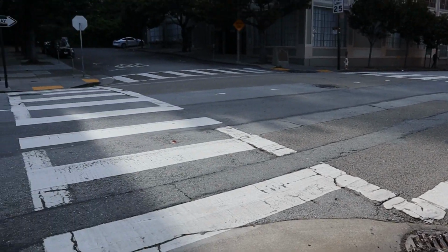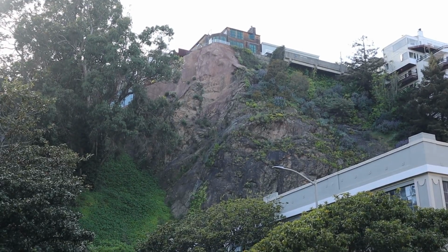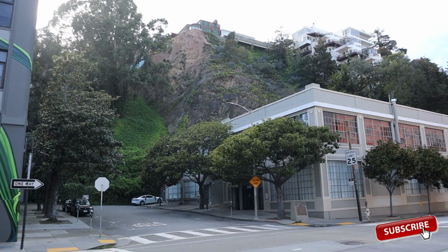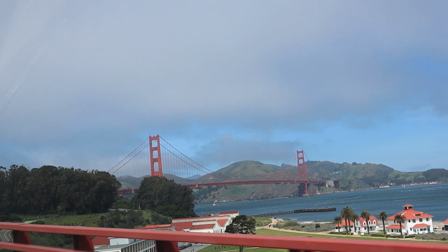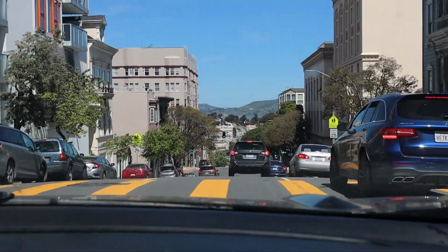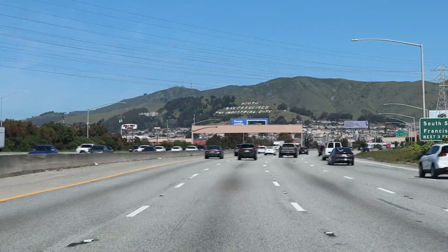There's so much more I could share with you guys, but I really hope this has helped you realize how much you can do for free in San Francisco. It's definitely our favorite place in California. We got engaged here, so I absolutely just love coming back here. It's just so diverse. Each district blends seamlessly into the next.